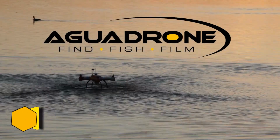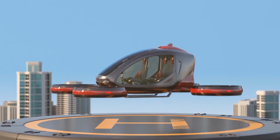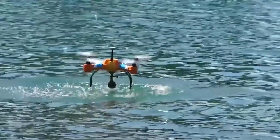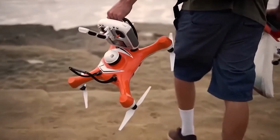Agua drone. You might be aware of the different types of delivery drones, but have you ever heard of a drone for fishing? Here we have the Agua drone. It can easily float on water and fly up, possibly due to its water-tight casing, which also helps withstand the salt water. With this gadget, you can even find a fish 40 meters deep with the help of the sonar that comes with the gadget.